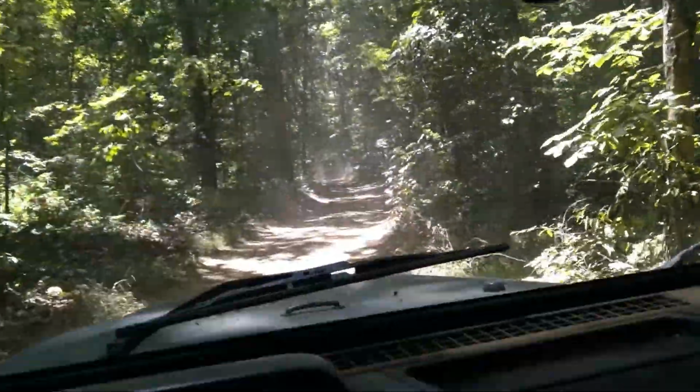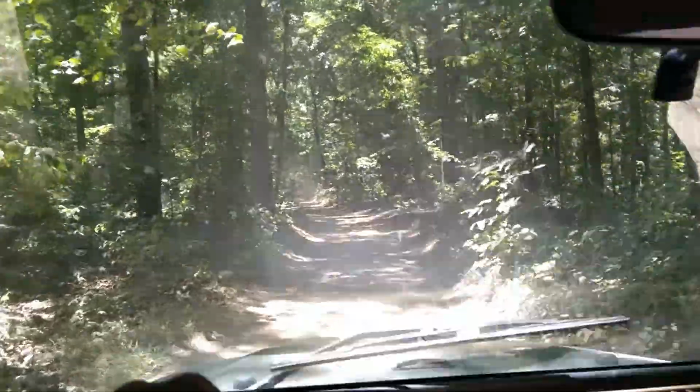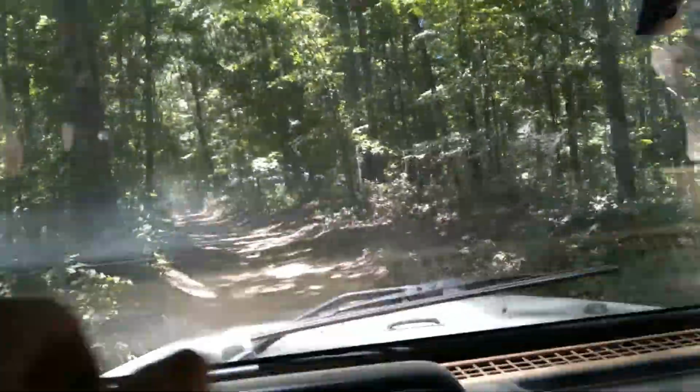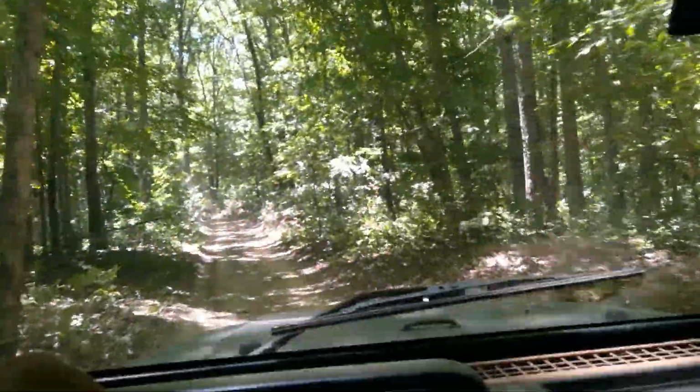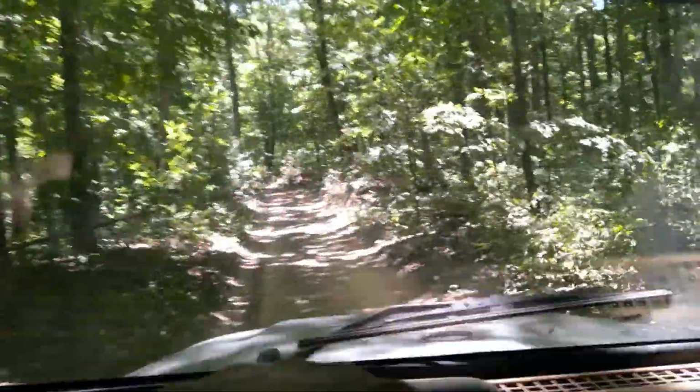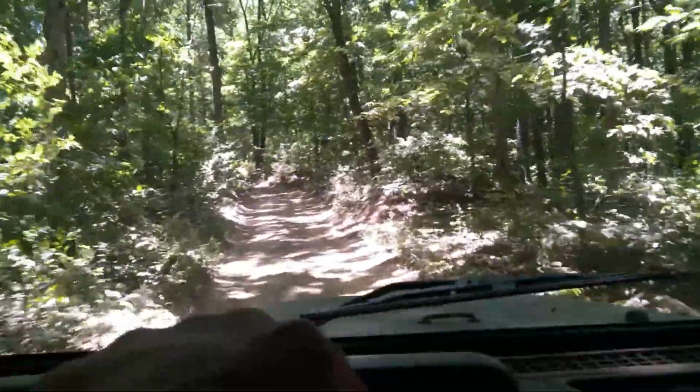So we're going to try and do a little shaky cam shot here. I'm at the Loretta Lynn's Trail Jam 2022. I'm on the bunny slopes here. This is the green section. Wanted to kind of take it easy first to see what old Tesla TJ does.